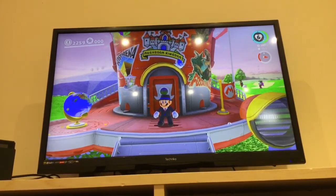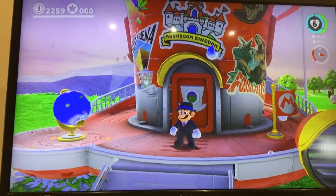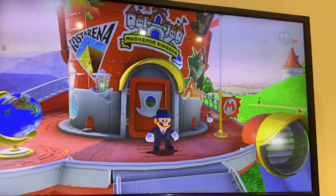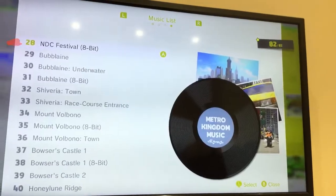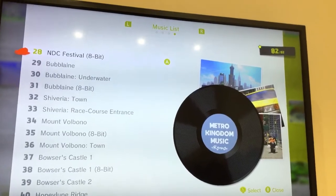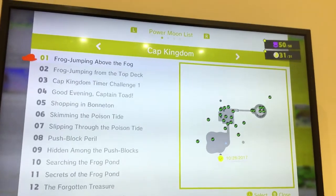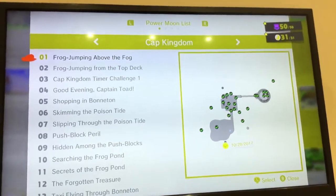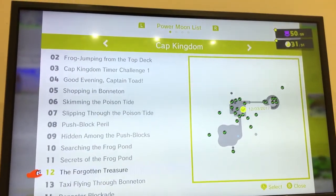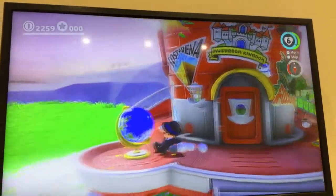Let's stand in the middle. Is that a quote? Or a pigeon? I don't know. All the other birds seem to be having a good time standing in the Odyssey. So, yeah. Also, I collected the power moons at the first ever kingdom, the Cat Kingdom. As you can see, apparently the hardest moon we ever get is the Forgotten Treasure. It's a thick treasure chest, but yeah.